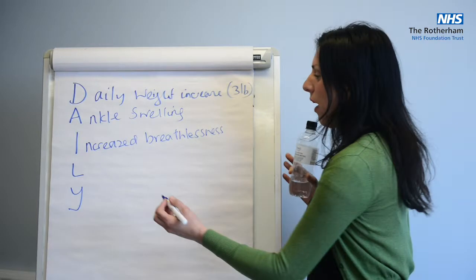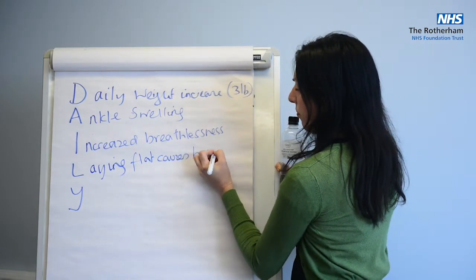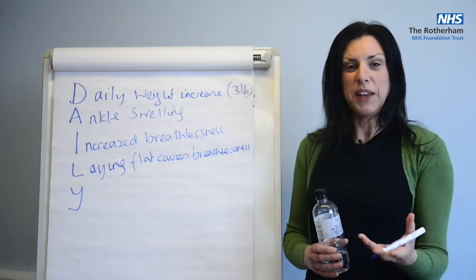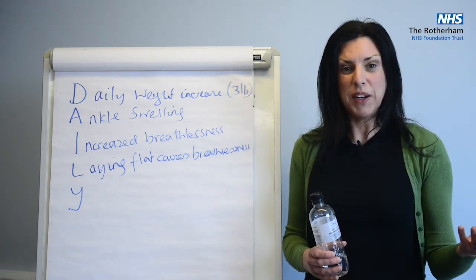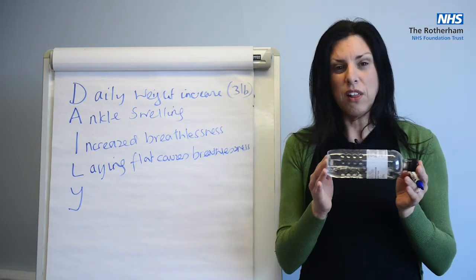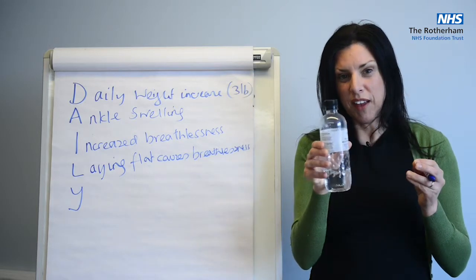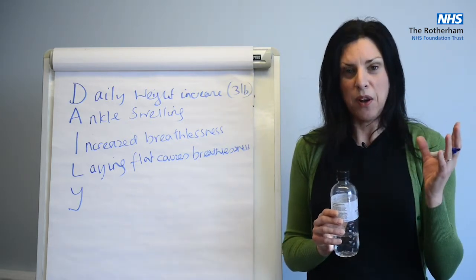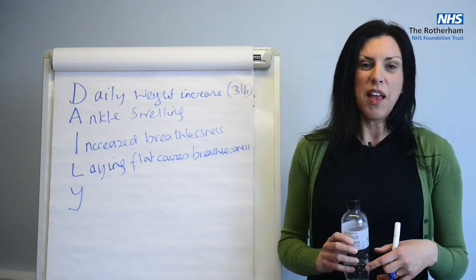And moving along from that is the next sign. Laying flat causes breathlessness. Now, when we go to bed, we lay generally on the same amount of pillows, but it may be that you go to bed and you think, I can't lay on the number of pillows I normally lay on. I need an extra one just to prop me up. And that's generally because if you have fluid in your lungs and you turn the lungs on its side when you lay down, that fluid can start to make you feel breathless. And you have to sit up. Now, this is not a reason not to go to the doctors, just add another pillow, but it's a sign that you may have fluid. So if you start to become breathless when you lay down, please don't delay, seek advice.